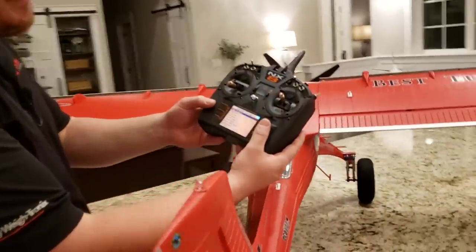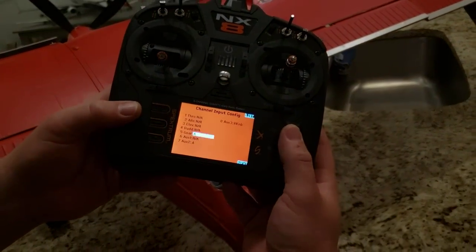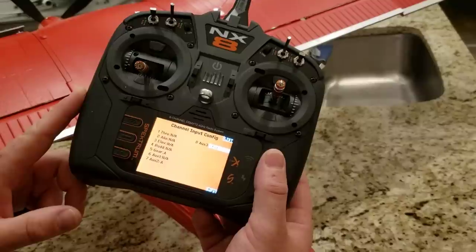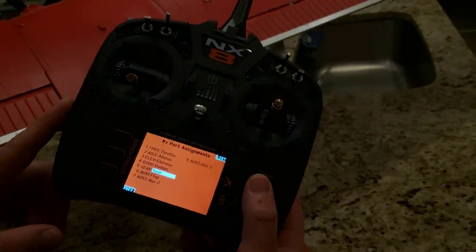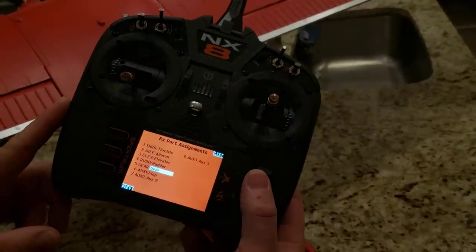All right, so from system setup, we're gonna scroll down to channel assign and we're gonna click into that. And now we're just gonna look. Okay, so auxiliary 2 is controlled by this switch. That's important. Looks like auxiliary 1 is somehow blocked out for some reason because we have flaps on this plane. Gear is not being used by anything, right? Yeah, because we're not using gear.